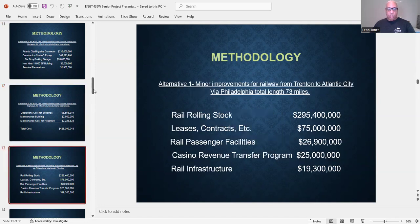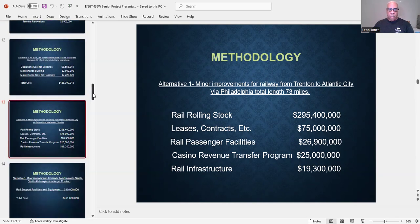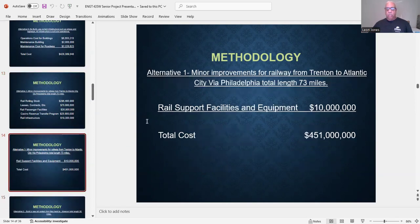Moving on to the second alternative. And this is basically major improvements for the railway from Trenton to Atlantic City. And that's a 73-mile length. So you have all of your information, your rolling stock, your leases, your passenger facilities, your casino revenue transfer income, your rail infrastructure, your rail support facilities and equipment. Totals $451 million.